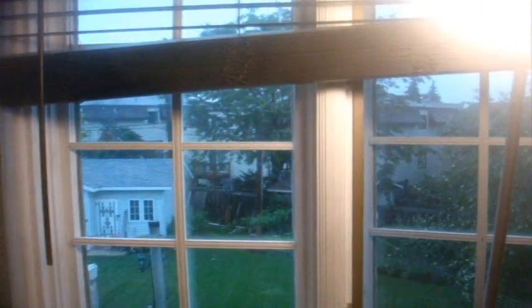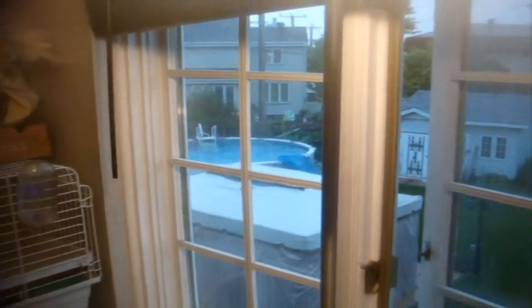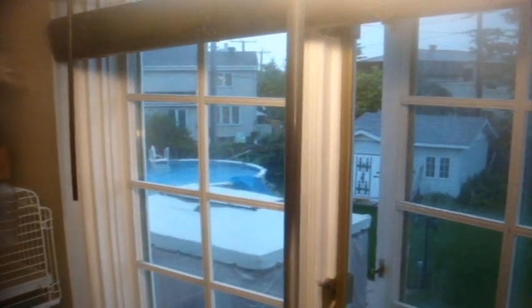Oh yes, and mind the noise, it is thundering outside. Right, girls? Ooh, my pool is overflowing. That ain't a good sign. And the wind actually dropped down the solar blanket.